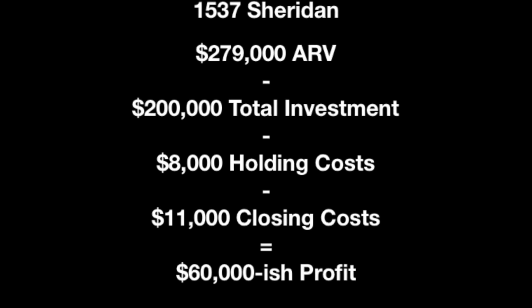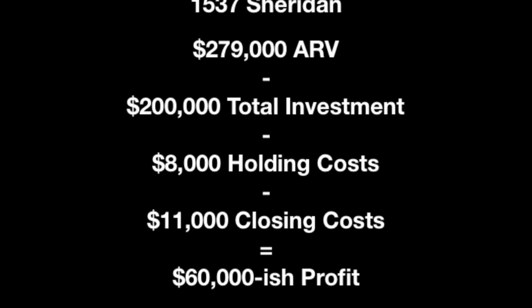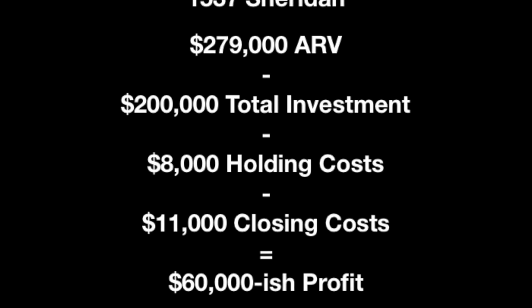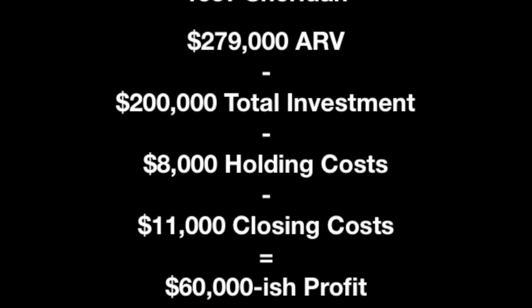And while $35,000 in profit's the norm on most renovations, we have another outlier here in 1537 Sheridan. We got it at a great price, $175,000. We're probably going to be in it around $20,000 to $25,000 in repairs for a total of a $200,000 investment. After all things are said and done, we're looking at a $60,000 profit. Somehow, I'm trying to push that closer to $70,000.